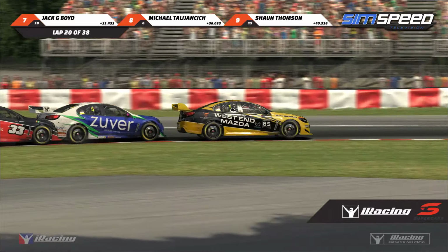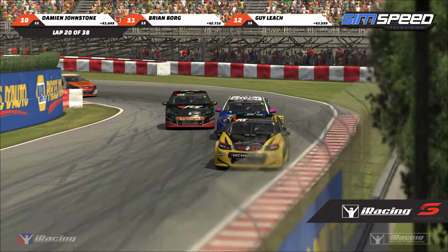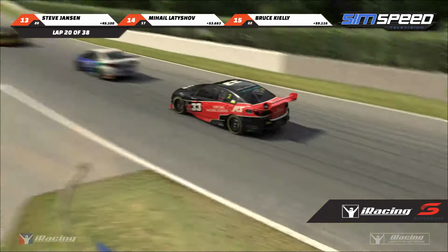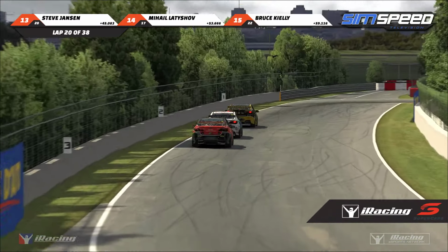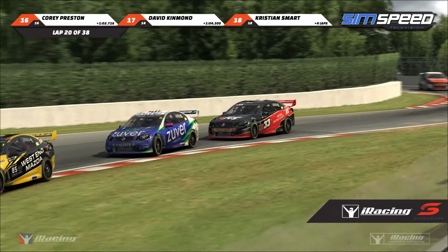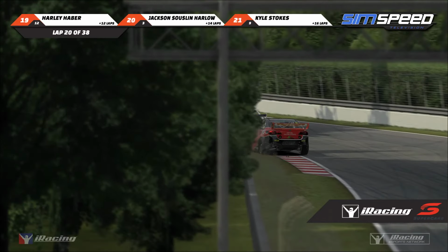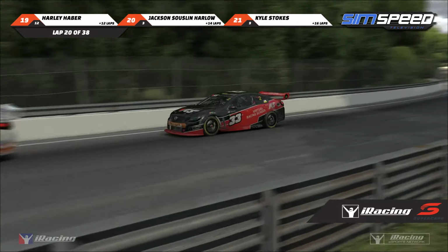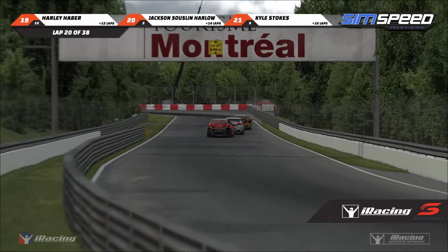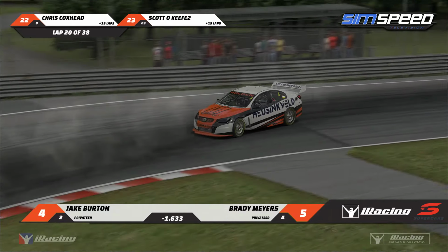Cuts back in, looking for a better exit through turn number 2, and a big shunt there, and a big hello from Jake Burton in the rear. Almost pushed Loxton all the way up into and beyond McMullen there. So these guys are absolutely going for it. And look who's in the background there. Is that Brady Myers? Because he has been slowly chipping away, and there he is. He's been catching up to these guys.